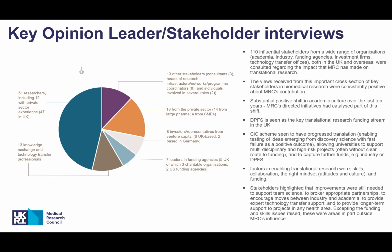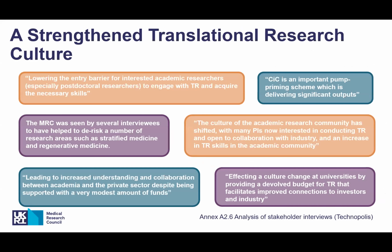an increase in skills, certainly a support for collaboration and so on. So there was a lot of positive feedback from these stakeholders. And some of the quotes from the report on analysis of the stakeholder interviews are on this slide, particularly referring to those managed schemes, things like the Confidence in Concept and the Developmental Pathway Funding Scheme.